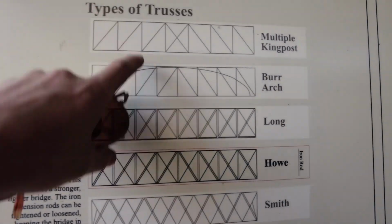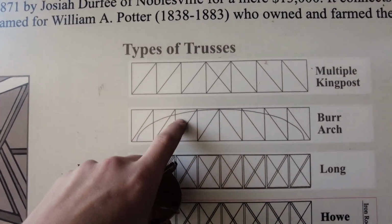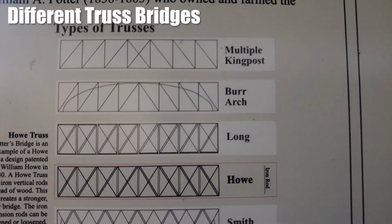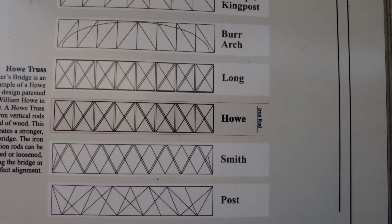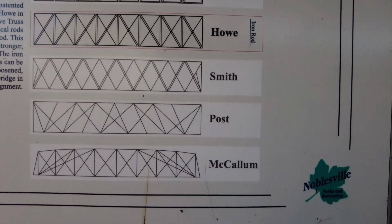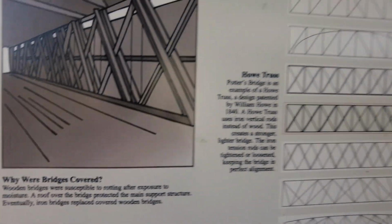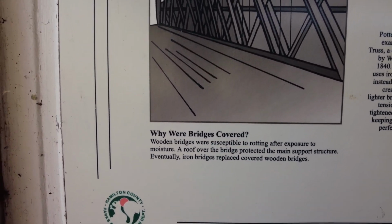So these are the different types of designs with different covered bridges. You've got multiple king posts, a Burr arch, Long, Smith, and Post and McCallum. That's cool stuff.